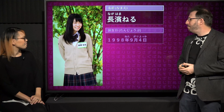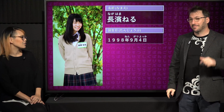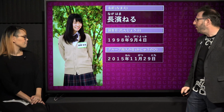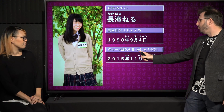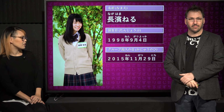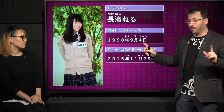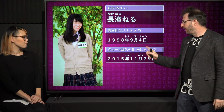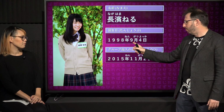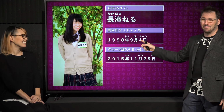So Nagahama Neru is her name, and her 誕生日 is 1998年9月4日。All right, happy birthday last month, happy birthday. And she joined the group. グループの加入 means to join. 加入の日は 2015年11月29日。I want you to notice that Japanese dates are always year, month, day. Always. If you do it any other way, they're going to be confused. They don't do the day, month, year like Europe, and the dumb one, America, where they do month, day, year. Makes no sense anywhere. Why would we do that anywhere? That's dumb. Year, month, day is the best.